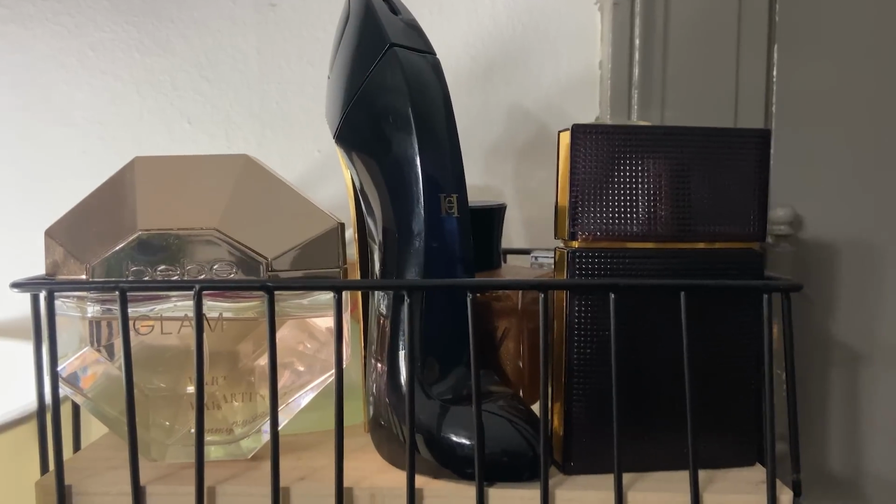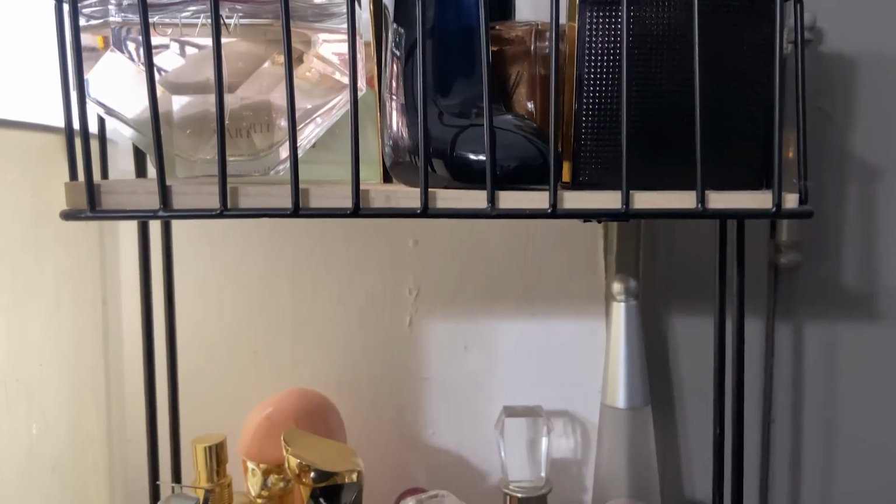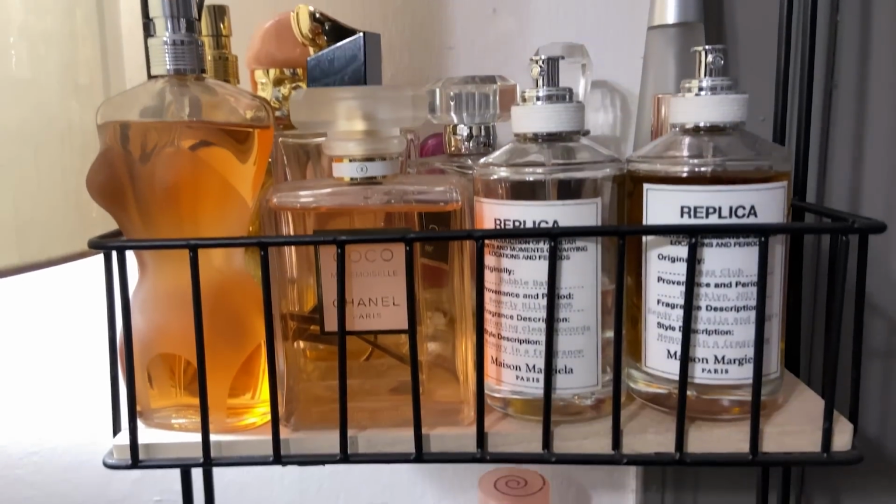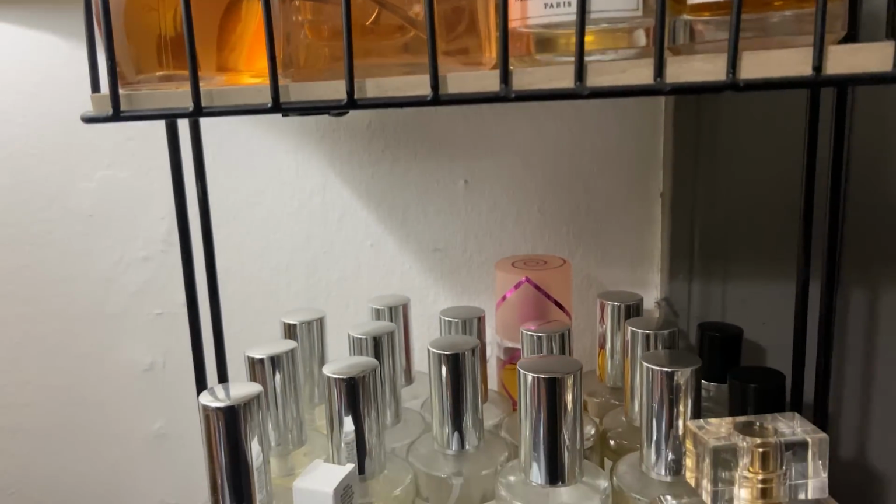So just constantly adding to a perfume collection is not necessarily good unless you really use a lot of perfumes and you go through different scents all the time. I have a huge collection of perfumes, and I'm gonna insert a clip for you guys right now. I like a good variety of scents. I like certain high-end perfumes. I like low-end perfumes. I love my Demeter perfumes, which are like essential scents.